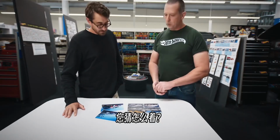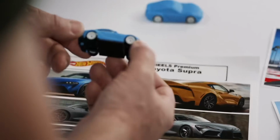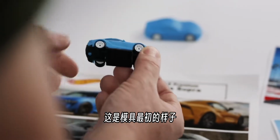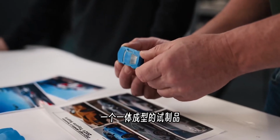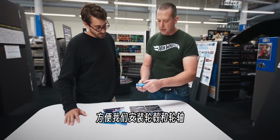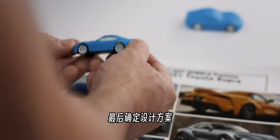We're in luck. We just happen to have a super casting. Now, I don't have the production piece with me, but this was one that Mark Jones worked on the other year. Perfect. Toyota Supra. Oh, so great. This was just a solid 3D print of it. And this is what you would see the first time our in-house digital sculptors would print out. So it would just be a solid one-piece model. We can put wheels on it. They put little slits in the bottom. We can slide the wheels and axles in there. And with that, we can review it for scale, for detail, overall shape, proportion, and get the design nailed down.